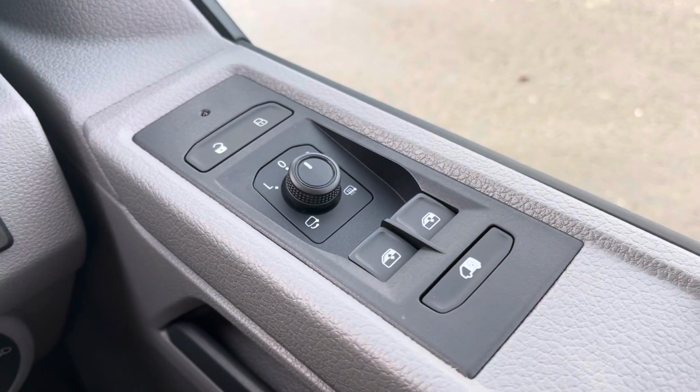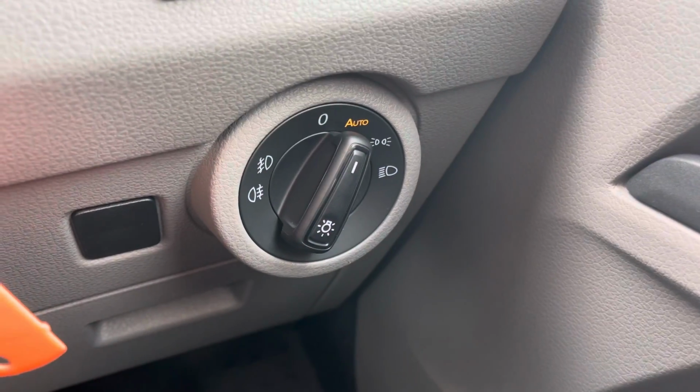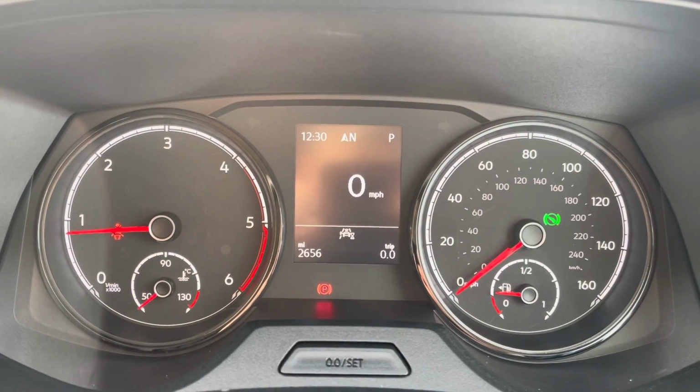So now in the driver's seat, and as you can see, you've got your controls for your heated and folding wing mirrors. You've got your headlight switch there, and you can set that to automatic. As you can see, this vehicle's done 2,656 miles.